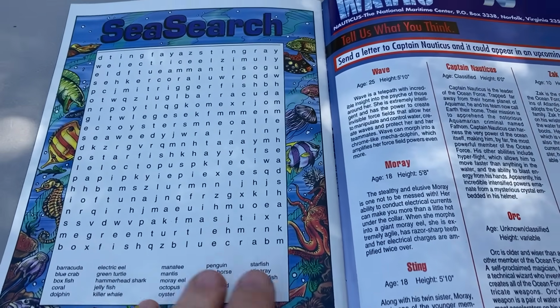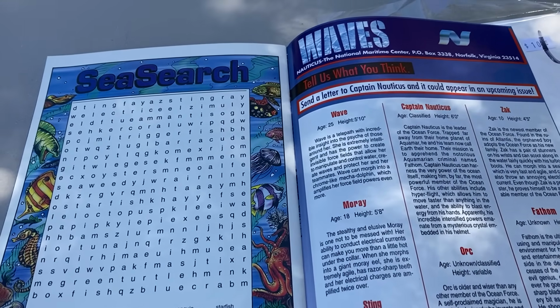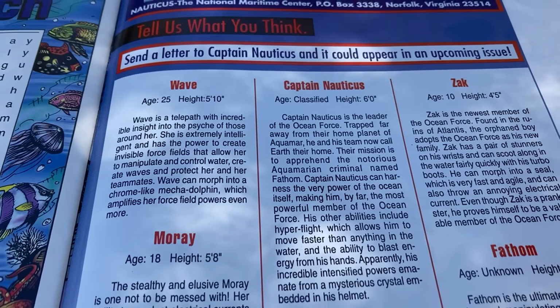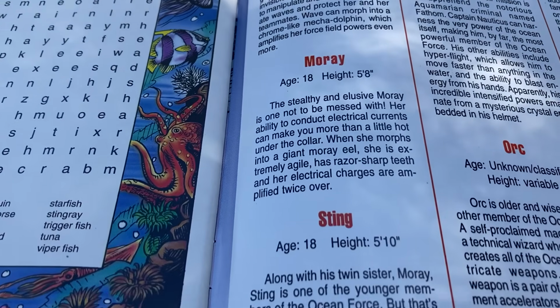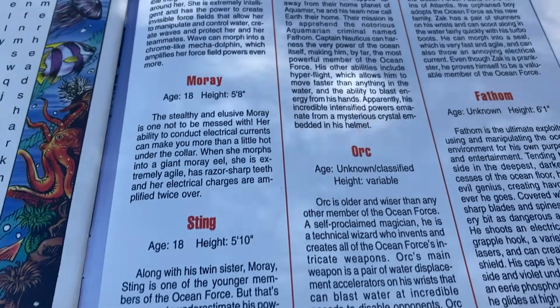There's also a puzzle in here to do, like a word find. So I feel like I'm in elementary school again. There's also the information about each one of these, which I kind of wish they'd have put at the beginning. So there are 5 crewmen. Wave is 25. Moray and Sting are both 18. They're twins, and this is their bios if you want to pause it. I'm not going to read it.